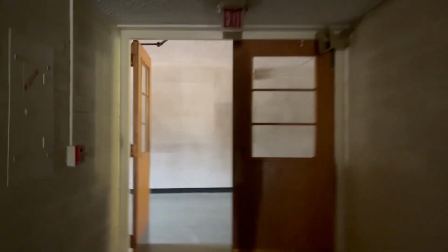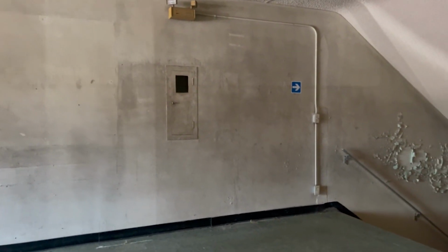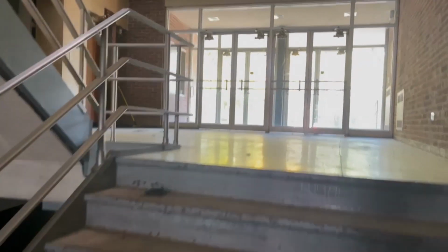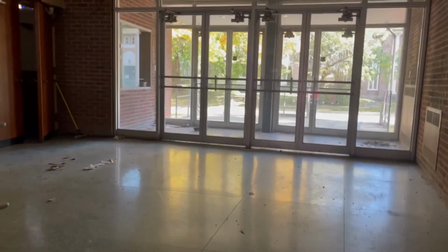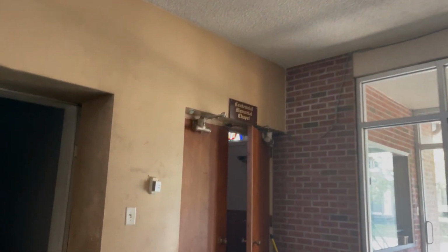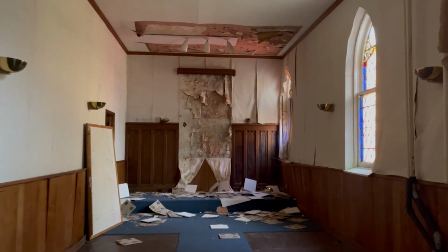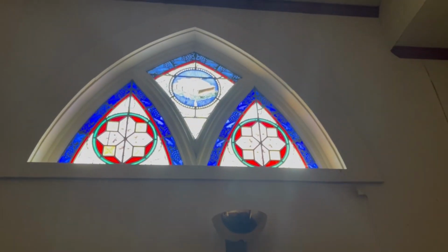Really colorful little building. Looks like we got some mold and peeling paint on the walls. The chapel. Beautiful stained glass up there.